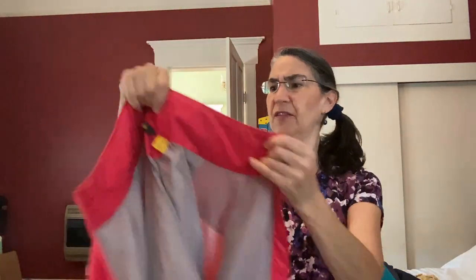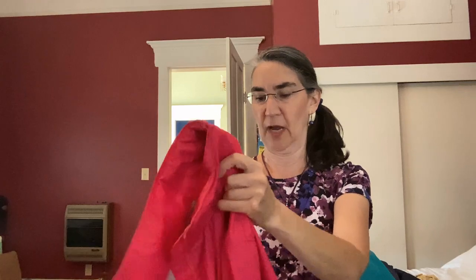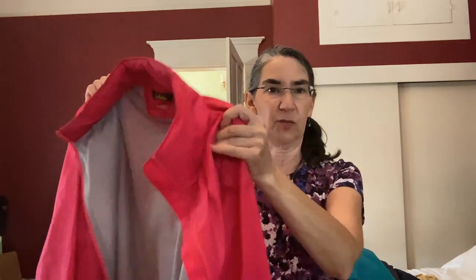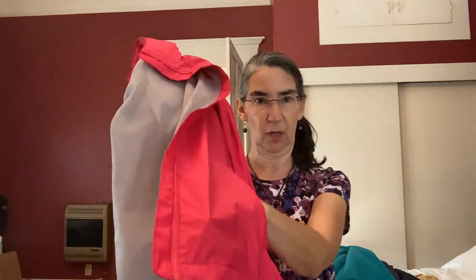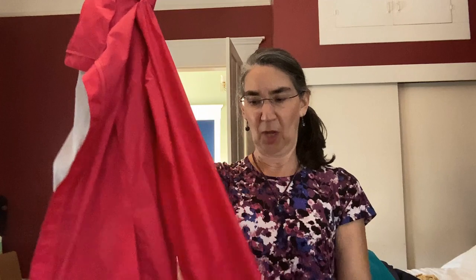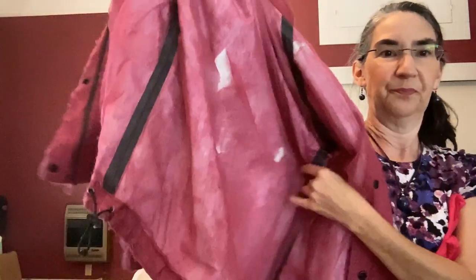And this one is Cabela's, so I got this one free too. Cabela's and Bass Pro are connected, so I got this one as well. I don't like this one for the rain as much. I like the color, I like the way it works. I thought I was going to like it because it's got pockets, but it does not stand up to the Frog Togs, and you can see this. The inside of this is tearing up.